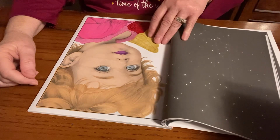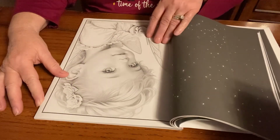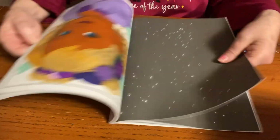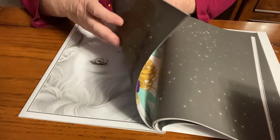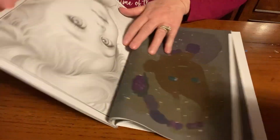Oh, no, there's 2. I'm thinking that's all I did in here. Oh, no, there's 3. You can tell I was still trying to perfect skin tones on these.